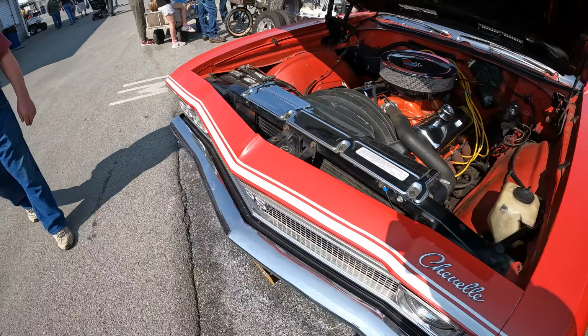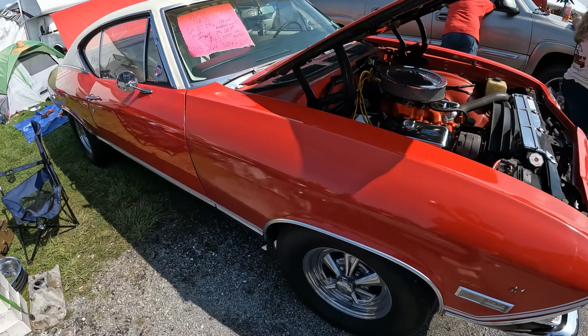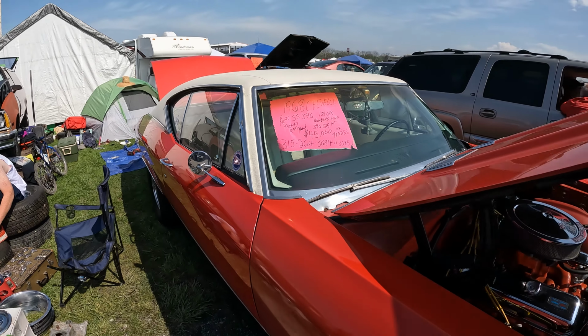Alright guys, look at this Chevelle SS. '68, factory 4-speed, 396. 45 grand. That's the number.